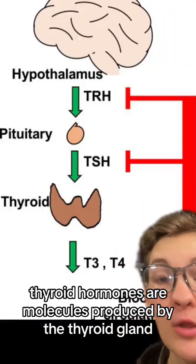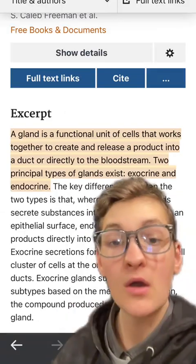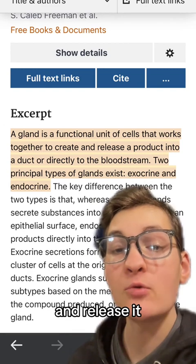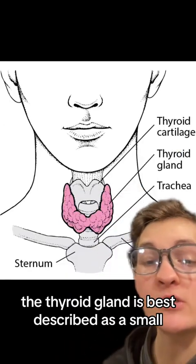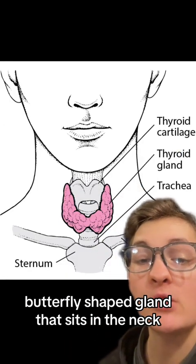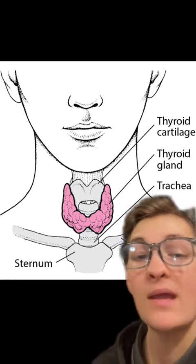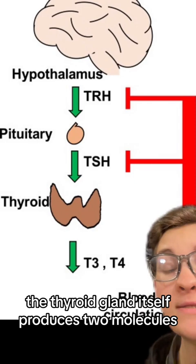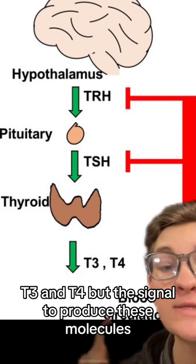Thyroid hormones are molecules produced by the thyroid gland. A gland is just a functional unit of cells that work together to create a product and release it. The thyroid gland is best described as a small butterfly-shaped gland that sits in the neck, in the region that most people would describe as the Adam's apple. The thyroid gland itself produces two molecules, T3 and T4.